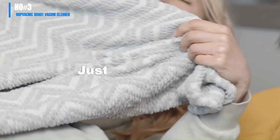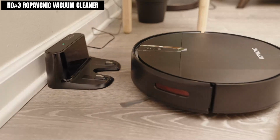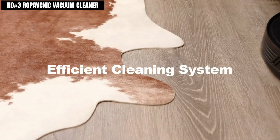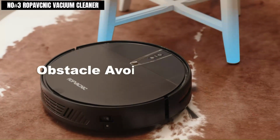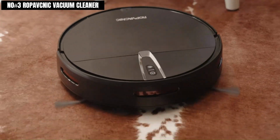Introducing the RVacnic Vacuum, a powerful, smart robot cleaner designed for effortless cleaning. With its low profile, cyclone cleaning, scheduled cleaning, and app control, it tackles dust, pet hair, and debris on all surfaces. Engineered for pet owners, it's hassle-free and adaptable, ensuring a consistently clean home.